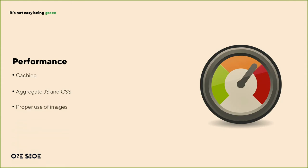Proper use of images. If you have a small image on a mobile phone and you put an image there that's 4 or 5 times the size that it needs to be, that's just loading and downloading of content that's not really necessary. So that's a waste of energy. So make sure that your images are the correct size. Maybe even use a picture tag to make sure that you only use images depending on the device that's being used.